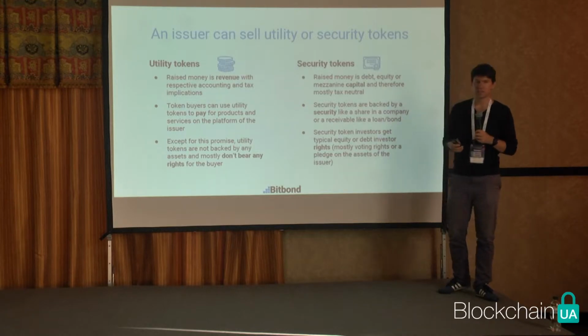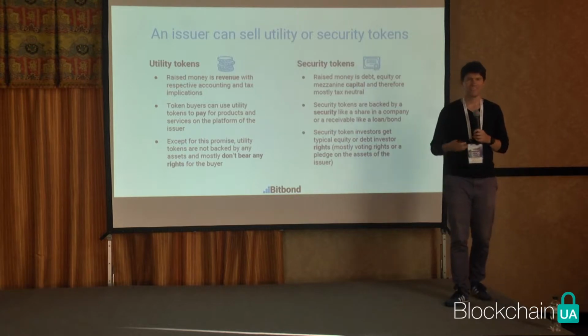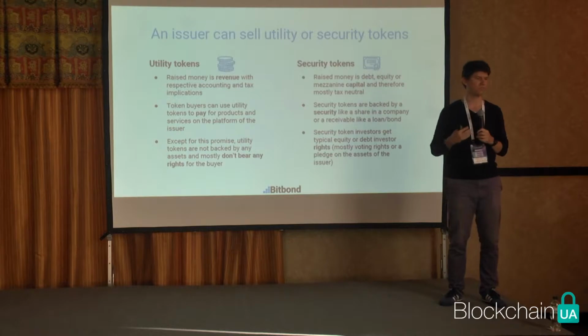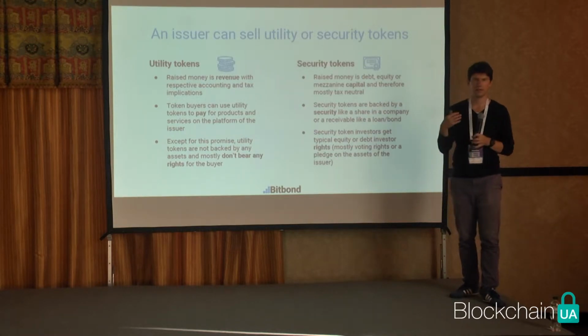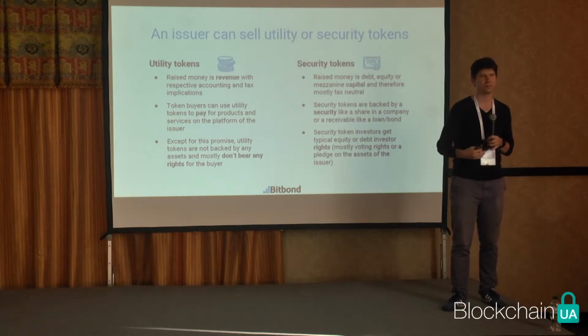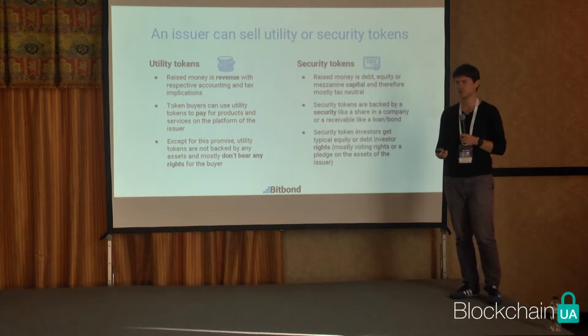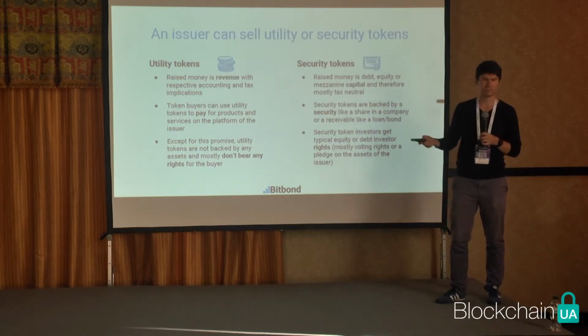For the investors, this also has implications because when they buy your utility token, they don't have any kind of investor protection rights because typically they don't receive an equity share in your company, but they believe that this product that you're planning to launch will at some point exist and that they can pay for that with their utility token. So these are all the advantages and disadvantages.